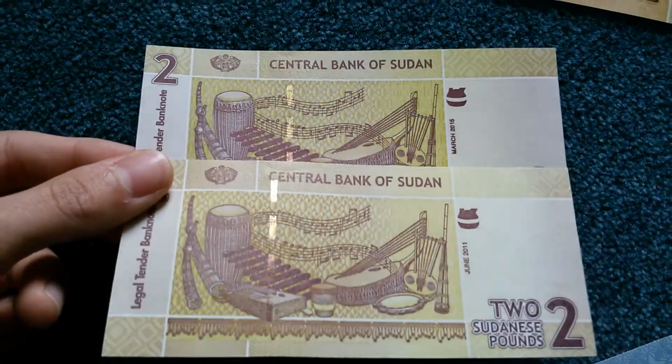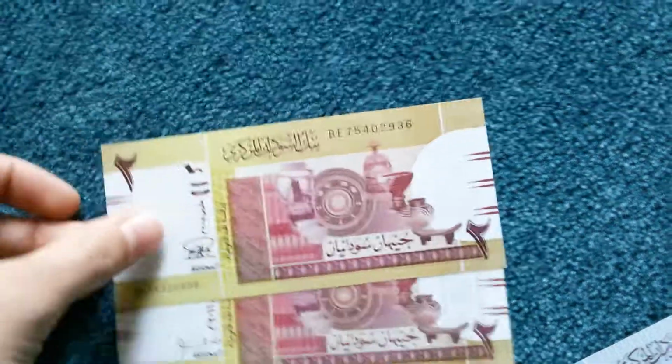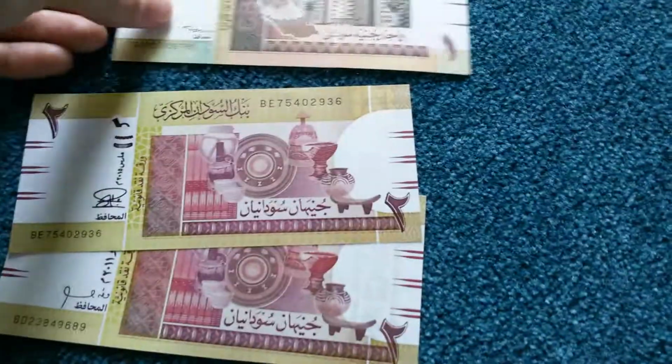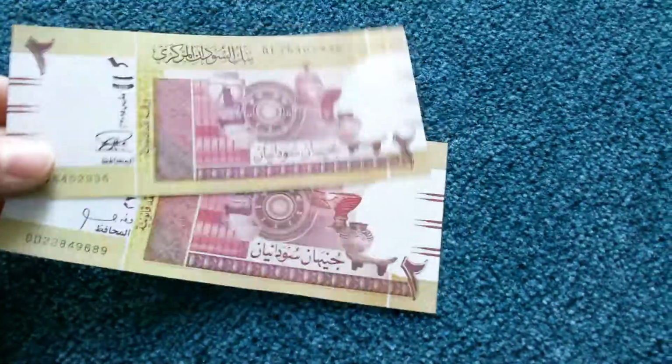There we have the peace pigeon, and we have music instruments and artistic handcraft stuff. I really like the design.